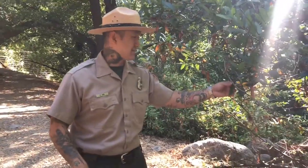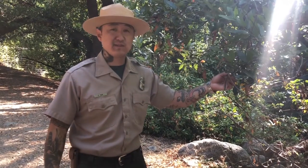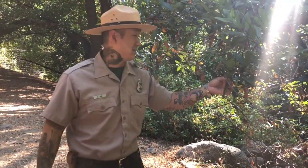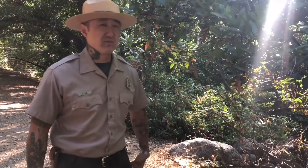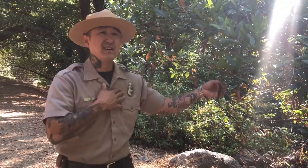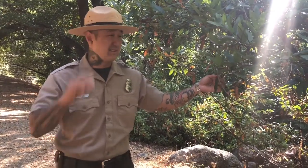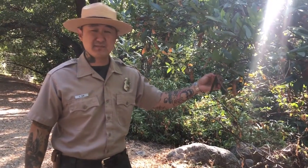But these are very unique to California and really unique to Canyon Park as well. You don't see these too much in some of the open space areas that we have here in San Gabriel Valley. We have a really good population of them, and we've had even biologists come out and say that they've never seen bay trees this large. So this is a very unique thing that we have here in Canyon Park.